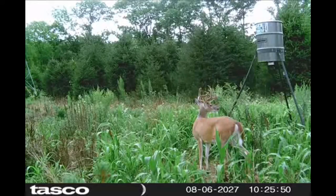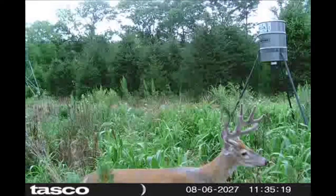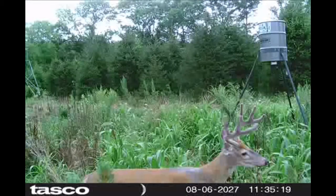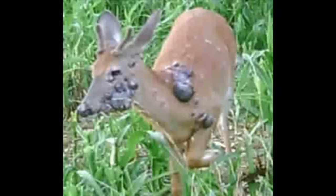This deer is covered with warts. It's one of the worst cases of warts I've ever seen on a deer. And I'd like to get some close-up pictures of this particular deer with the warts. And it is a buck.